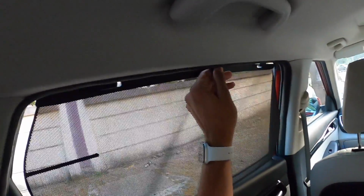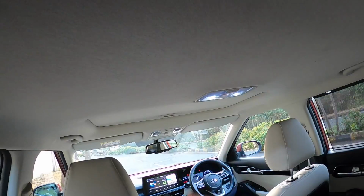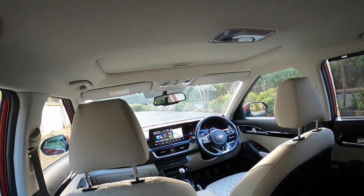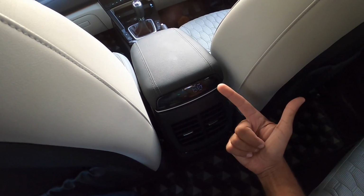You get sun blinds at the rear. Yeah, manually adjustable sun blinds at the rear. Glass area is decent as well. There's a hook, there's a handle, there's just a handle, no hook here. There are bright lights in the center as well. Now this car gets a smart pure air purifier with 3 fragrances, and the display is shown here as well. Smart pure air AQI, it's showing the AQI right now, air quality index.